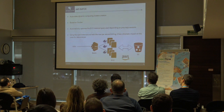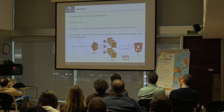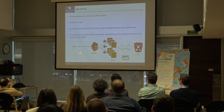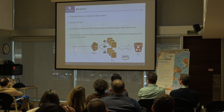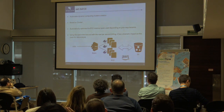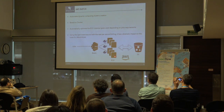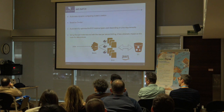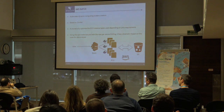So AWS Batch is really a nice service. It basically automates your HPC infrastructure completely. It's based on Docker. What you do is here, so all the rest is handled by AWS and Nextflow. And so you just submit jobs and automatically the service takes care of spinning up EC2 instances for you, which are carefully chosen in size and resources for the type of jobs and for the amount of jobs you submit, which per se is a nice thing.